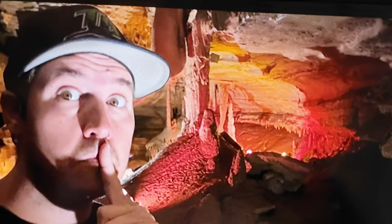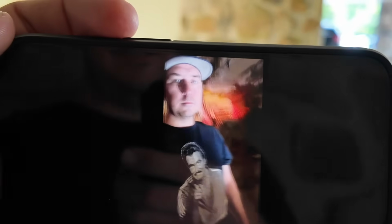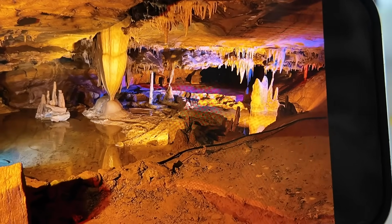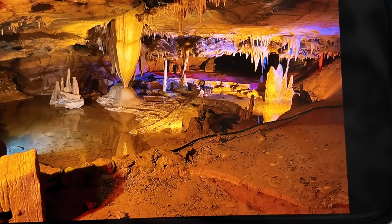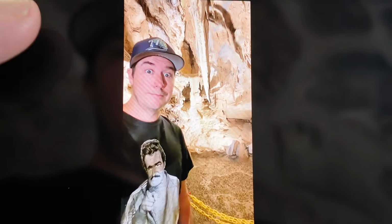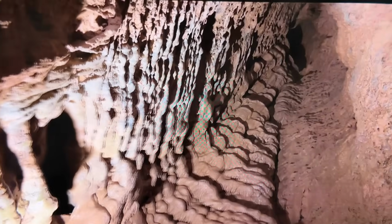Doesn't that look like Monument Valley, Utah behind me? Looks like the desert. Very wide open caverns. This is one of my favorite parts, well lit. We actually turned around. Yeah, I think this is where we turned around one time. Did kind of like a dead end. Giant stalactite right there hanging from the ceiling.